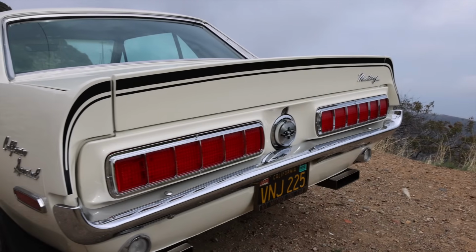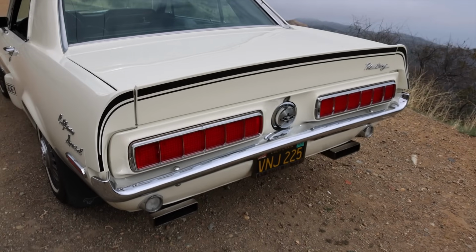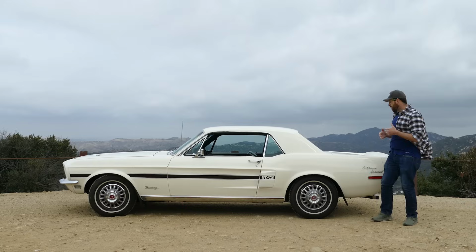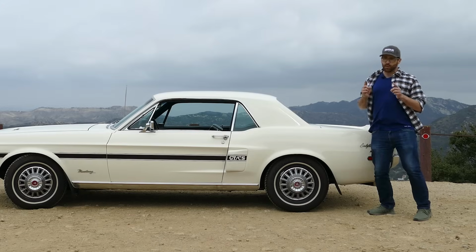You didn't have to screw it off, it popped right down for quick fueling. Those are all style cues that came down from the Shelby, which again, may lead you to that assumption that the California Special is just a Shelby that almost anyone could afford. But it's also a true Mustang.